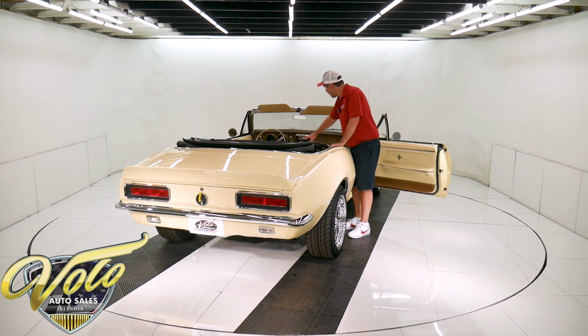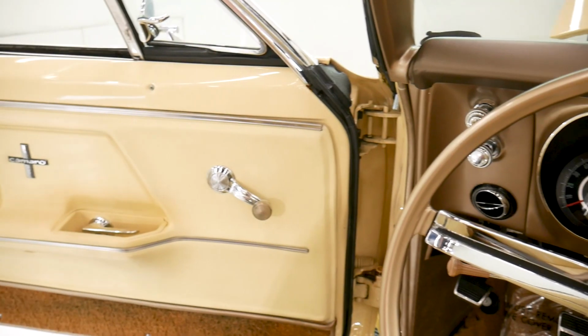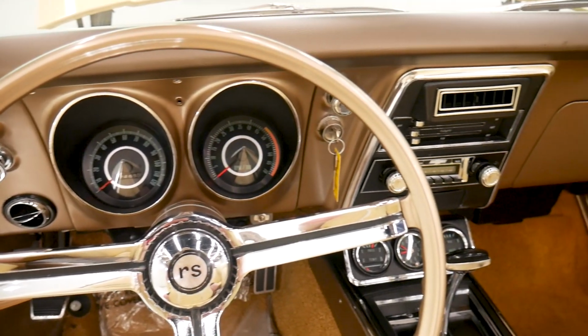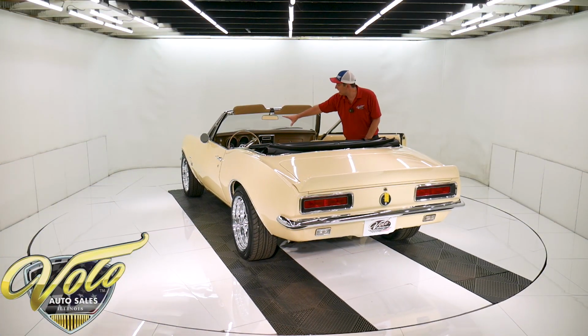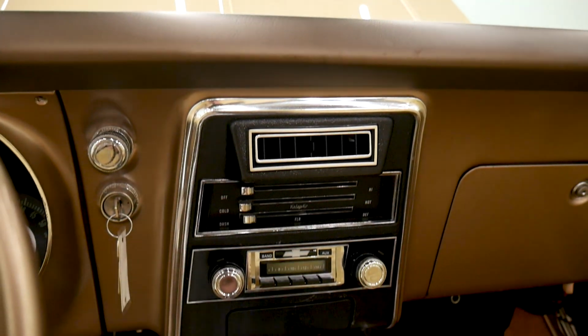So it has a center console with the factory gauge cluster. It's 3 gauges. They look new. The clock is working. And it has a tachometer in the dash. The whole dash area is mint. Whatever is painted, is painted nice. The knobs sparkle. The vents are new. The dash pad's new.